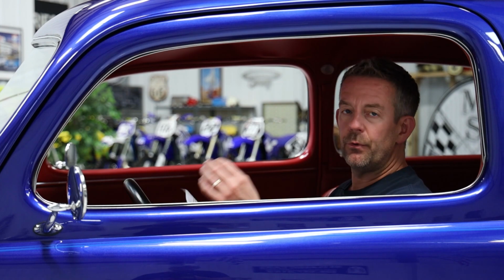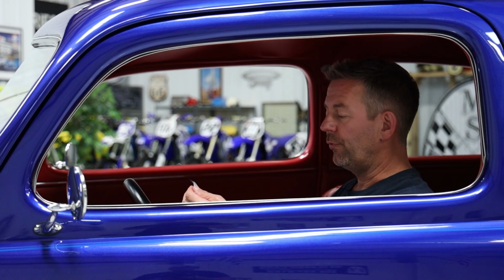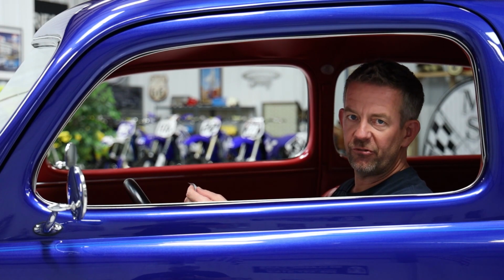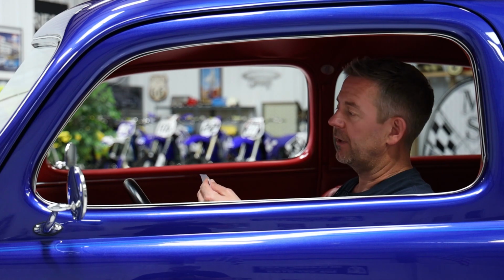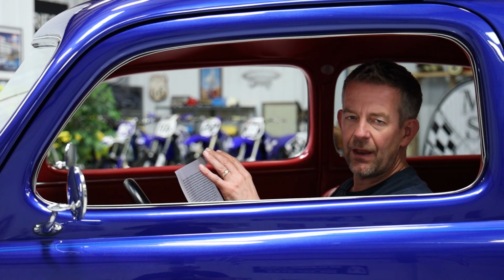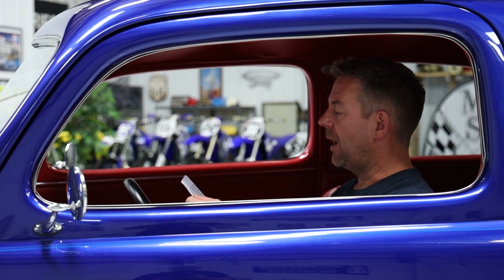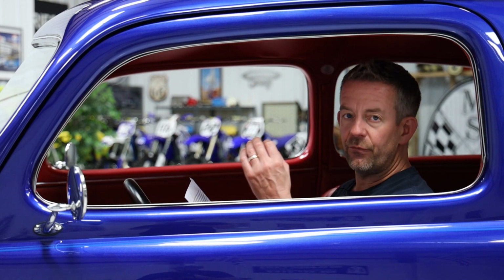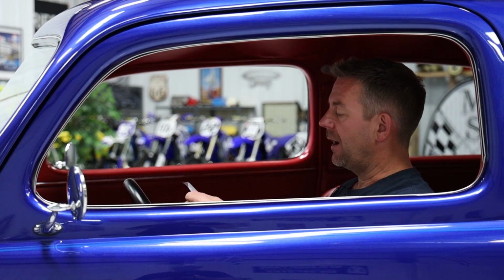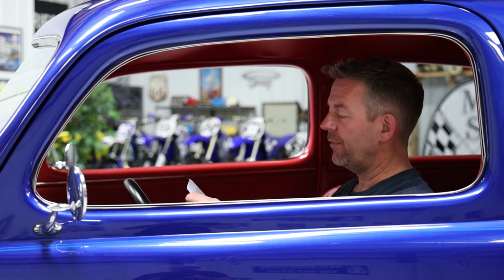Now, the engine is coupled to a 700R4 automatic transmission, which was recently rebuilt by George's Transmission. Like to give George a shout out. He does all of our transmission work at MS Classic Cars, does a great job. We had that whole transmission completely rebuilt, so it shifts beautifully. It is equipped with a transmission cooler, which is mounted in the front for proper airflow. The power is transferred to a Ford 9-inch rear end with 3.73 gears.